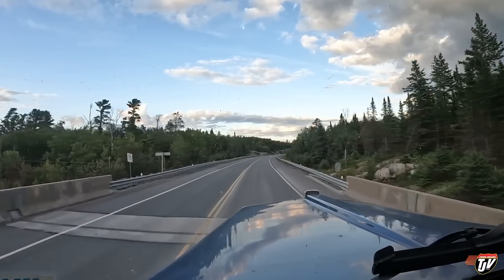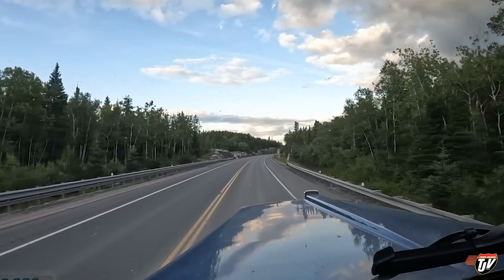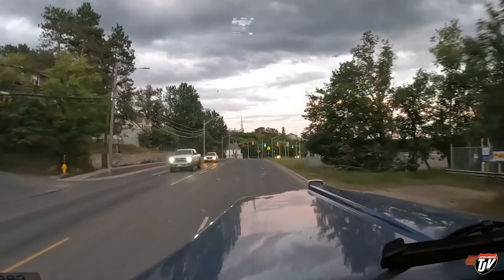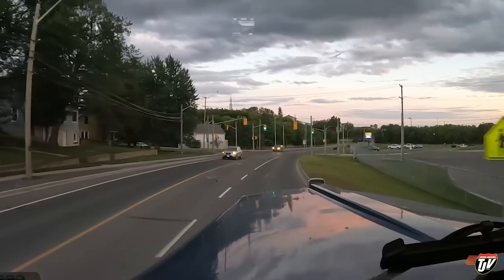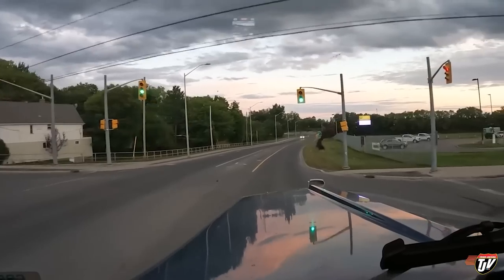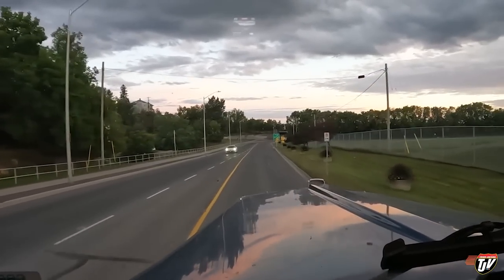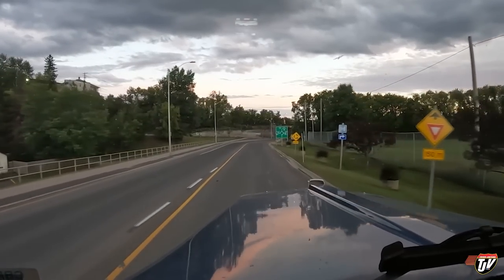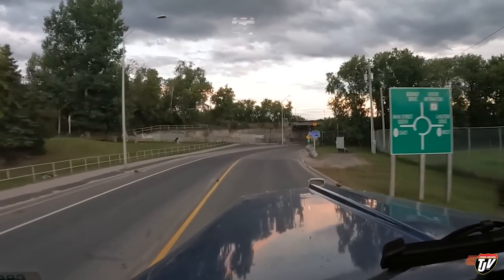Evening out here. Perfect temperature. Nice and cool. Not cold, but nice and cool. Pennsylvania or something, you know? Everything's built into the hills.